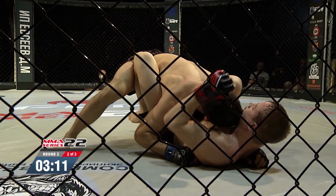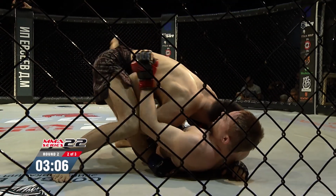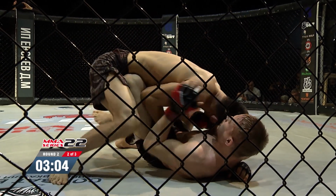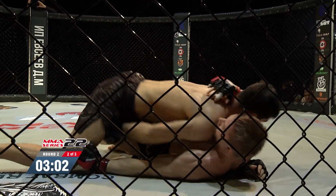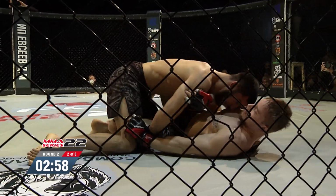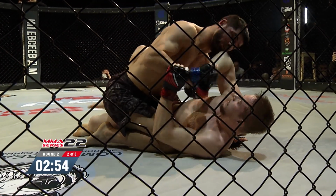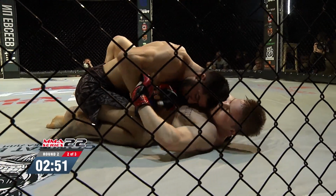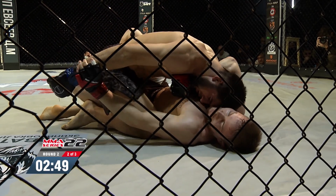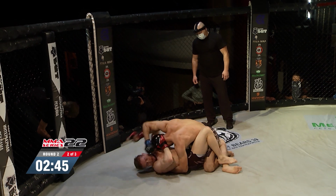Sufiev, we saw, likes to pass, likes to try to work slowly and grind past. Again, this time uses the elbow to clear the knee, then the palm. And he'll be looking to get that right knee in by the hip. There he goes. Now working that knee up higher. Will he look to pin that arm now?